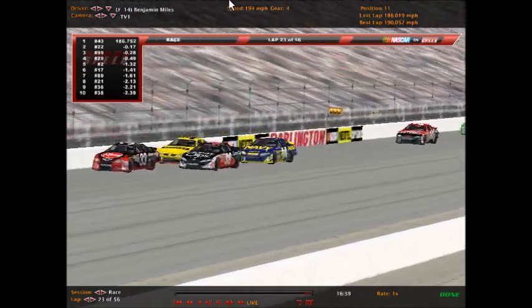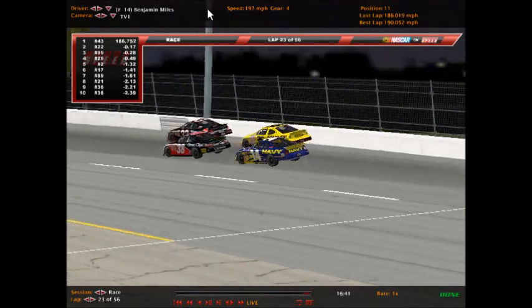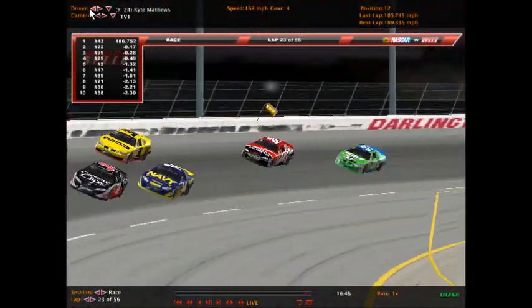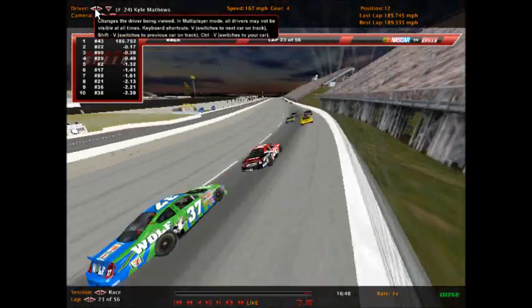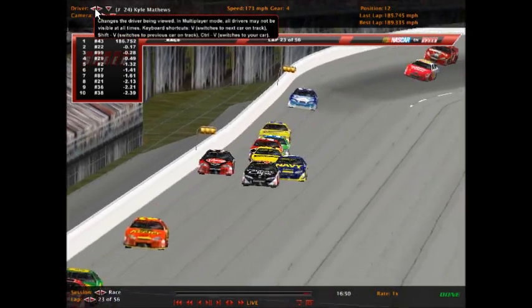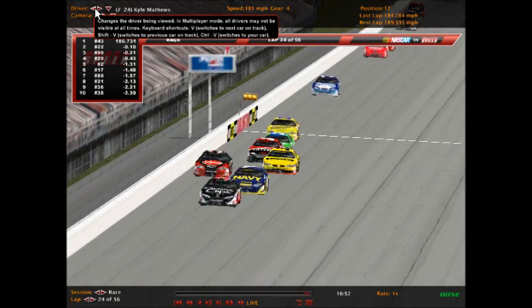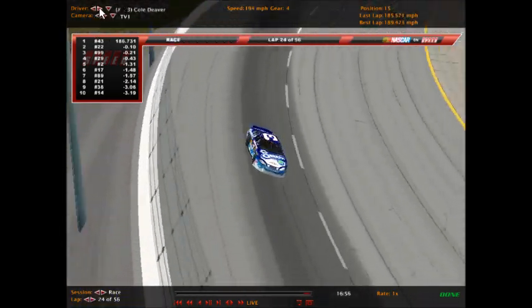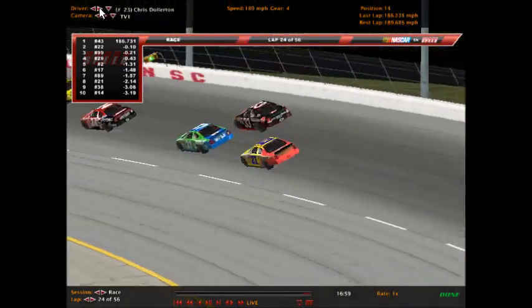But he's able to draft off the 38 car of Nathan Hudson as they go by Friesen and Osborne. That's letting Kyle Matthews in the mix. Matthews right now in 12th with Matt McIntyre 13th. Then Dallerton's 14th, and several cars strewn all over the place here. 15th is Deaver.